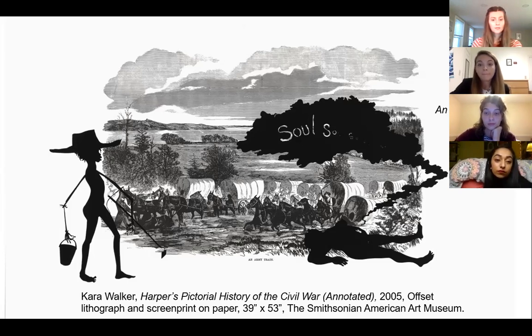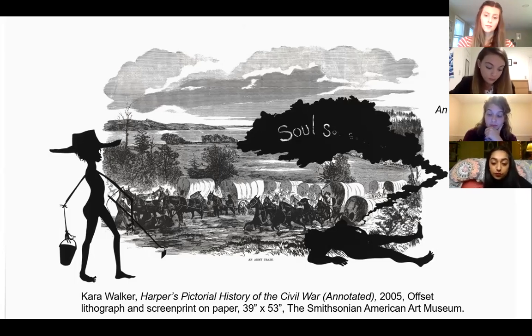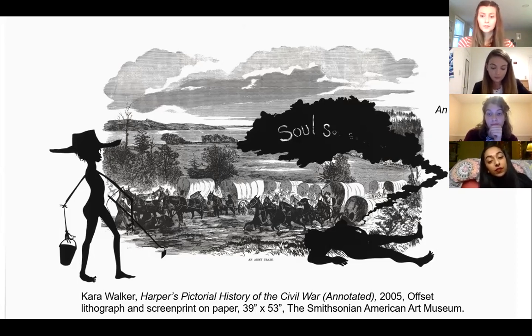An Army Train from the Portfolio, Harper's Pictorial History of the Civil War shows Union soldiers in covered wagons on their way to retaliate against a Confederate occupation. There are two silhouettes that we can see right here. The first silhouette is a childlike figure with stick-like arms and a straw hat, holding a hoe and a bucket placed outside the left side border of the original print, while another figure lies dead in the grass in the bottom right corner.